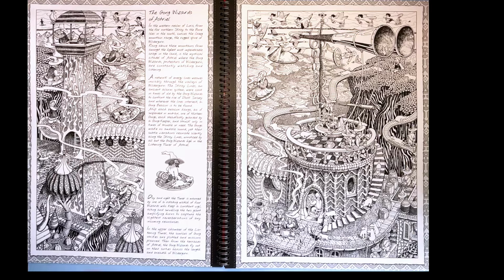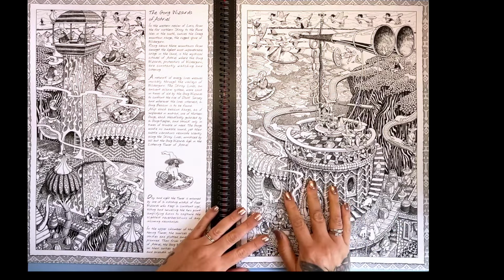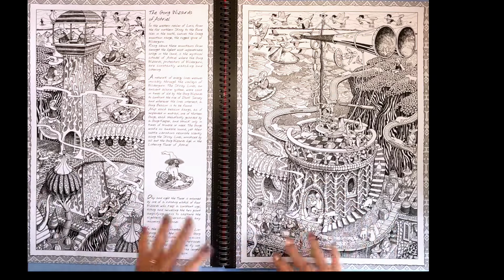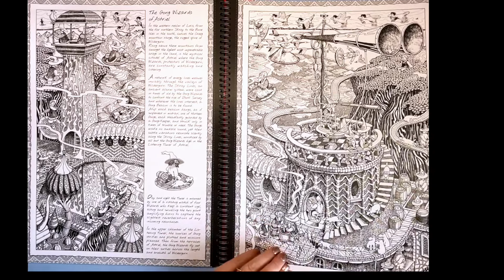So yes, you've got all the information about the Gong Wizards of Astriel. Again, just incredible imagination at play here. I don't think I could think of my own character and personality traits and all that kind of thing. It's amazing. But yes, it is a very detailed book.